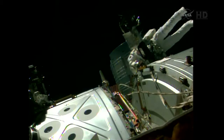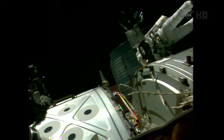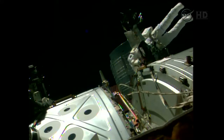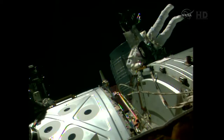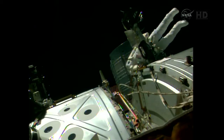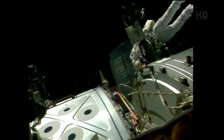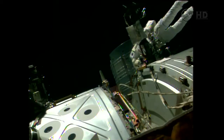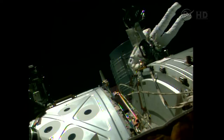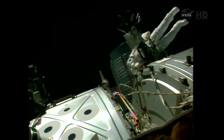This is Mission Control Houston, 4 hours, 4 minutes into the spacewalk. A good view of Butch Wilmore with the camera stanchion that he is relocating to the top side, or the space-facing side, of the Harmony module. This is the zenith side, if you will. On the opposite side of Harmony is where the SpaceX Dragon cargo ship currently resides. Dragon is to be detached and released robotically by Wiseman and Wilmore on Tuesday.